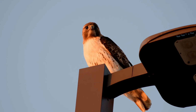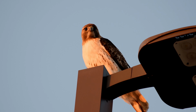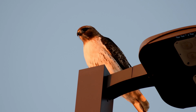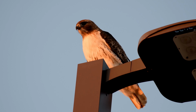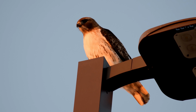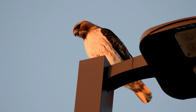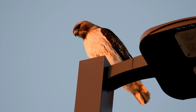Oh, this is the closest I've ever been able to get to a bird of prey, and I've honestly been trying to photograph hawks for the last year, and I have not had any luck whatsoever. And when this happened, I was left speechless. I was so surprised that this gorgeous animal came up to me that close, and seemingly did not care that I was there. It was just looking for prey. It was a gorgeous sight, and I hope you guys agree with me.